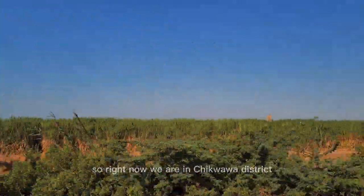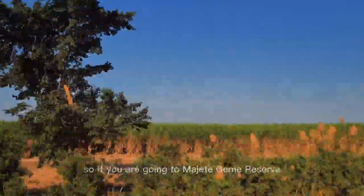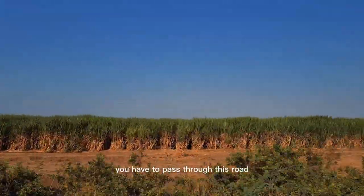So right now we are in Chikwawa district. From Chikwawa district, that's when we go into Nsanje district. So if you are going to Majete game reserve, it's a very nice game reserve, you have to pass through this road.